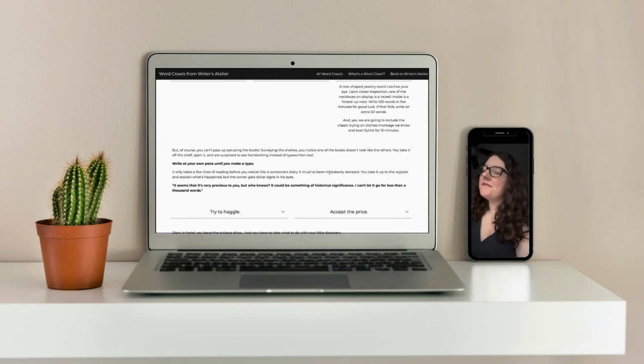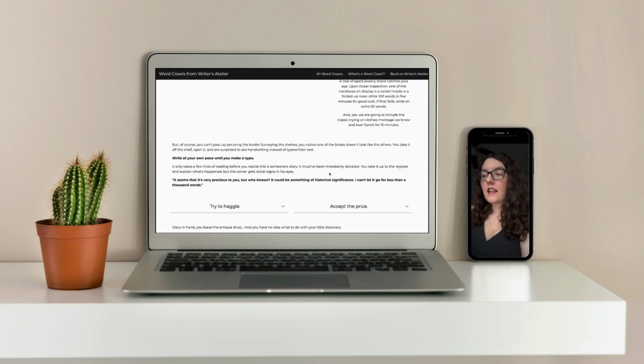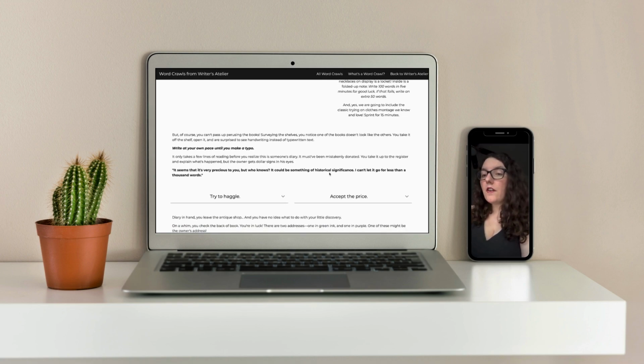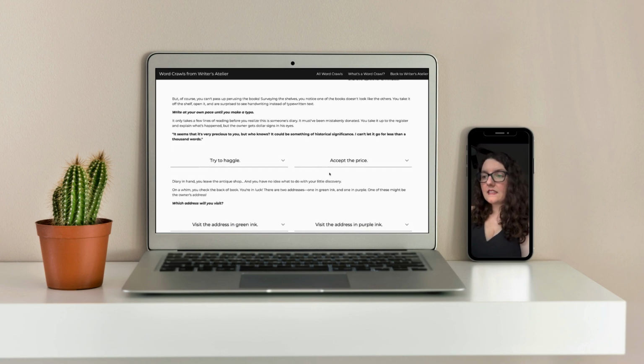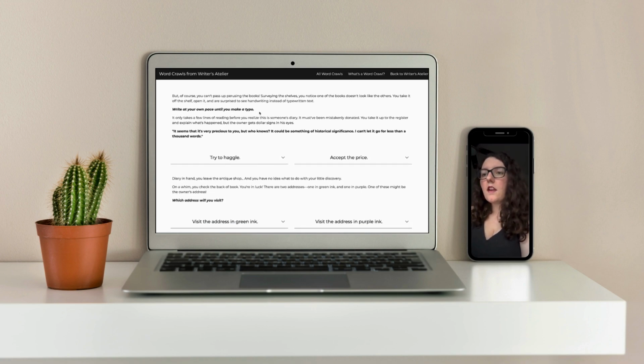Now that we're back, but of course you can't pass up perusing the books. Surveying the shelves, you notice one of the books doesn't look like the others. You take it off the shelf, open it, and are surprised to see handwriting instead of typewritten text. Write at your own pace until you make a typo.